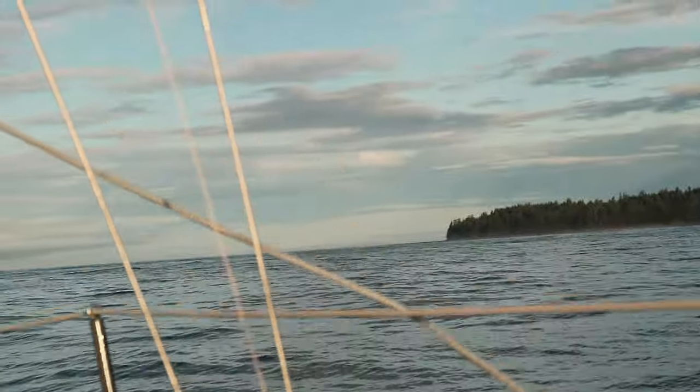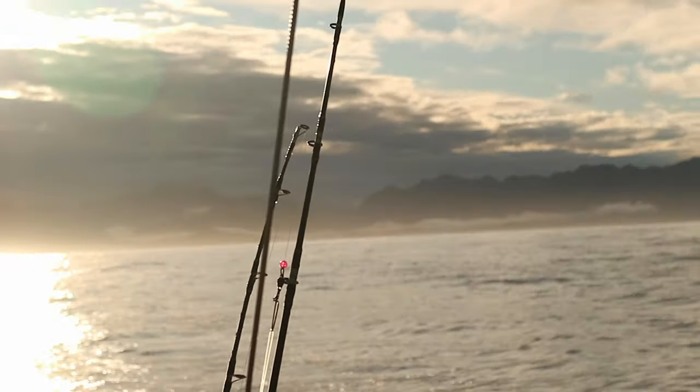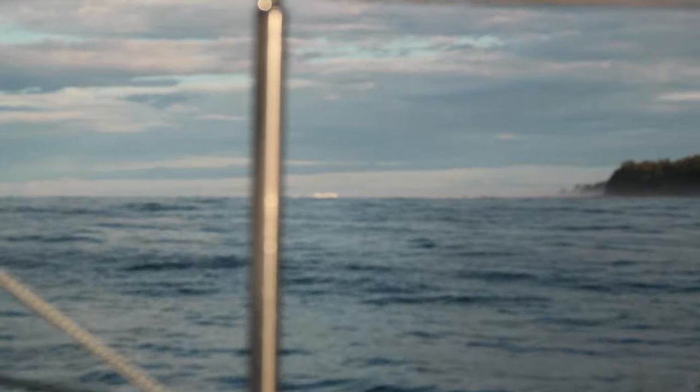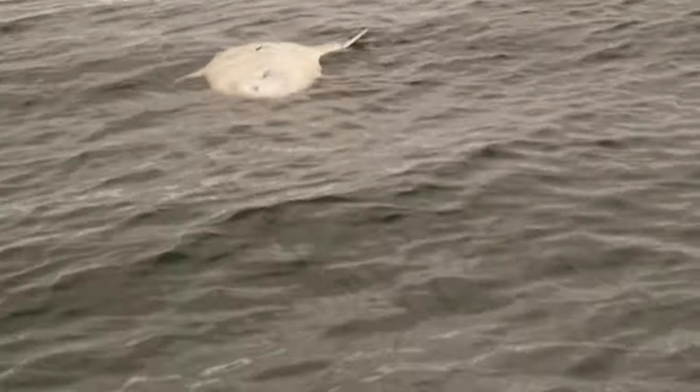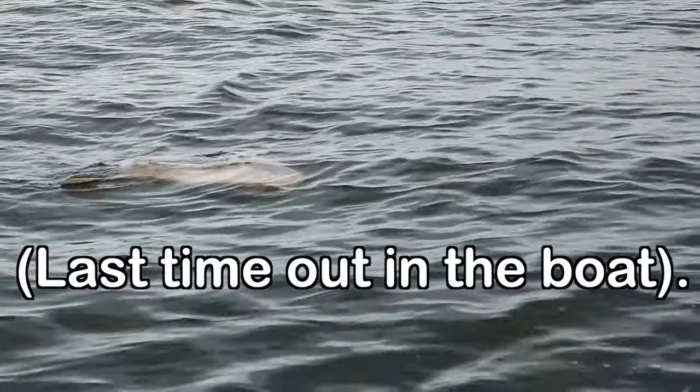Robbie and I set out bright and early to round the Brooks Peninsula. Wow. Why did they sit at the surface like that? They're warming themselves up before they go down. I didn't know they were here. Yeah, I also thought I saw a leatherback turtle last time.